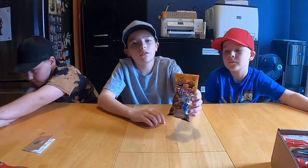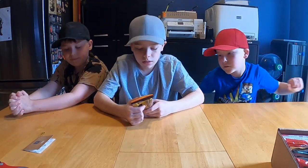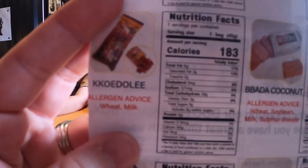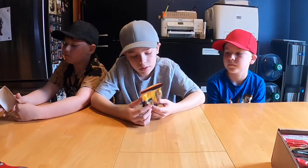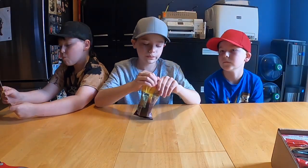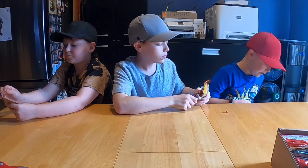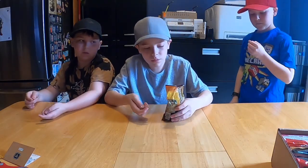Okay, we picked out this. It looks like peanuts. Looks like Reese's Puffs. It looks like it's called Codally. It looks like peanuts covered in chocolate. They look like little Reese's pieces, like puffs. Can I see the puffs? This smells kind of weird.